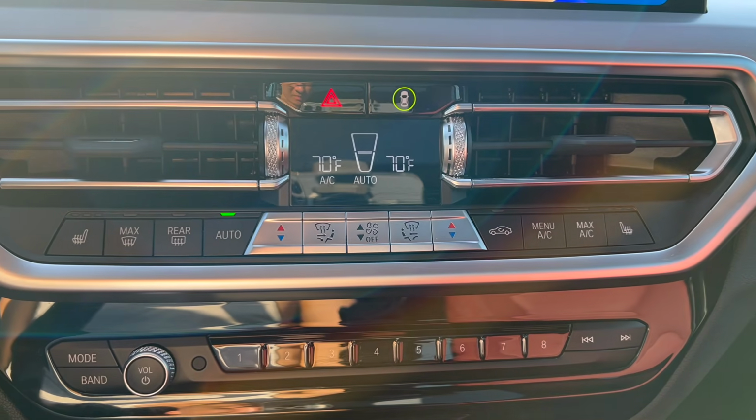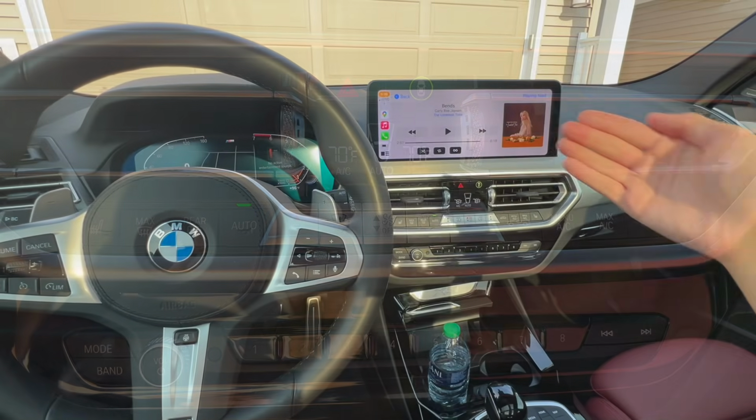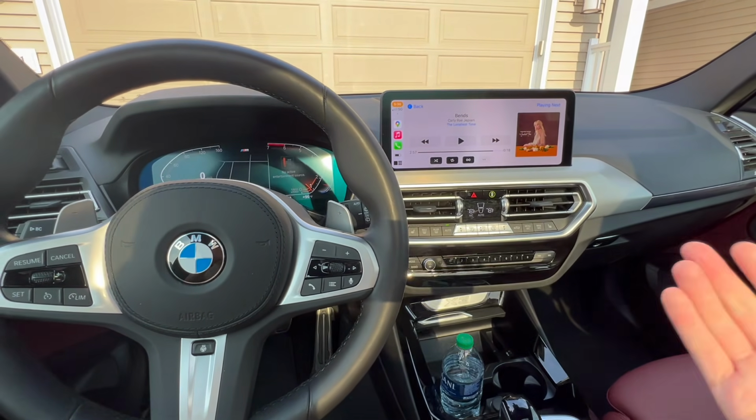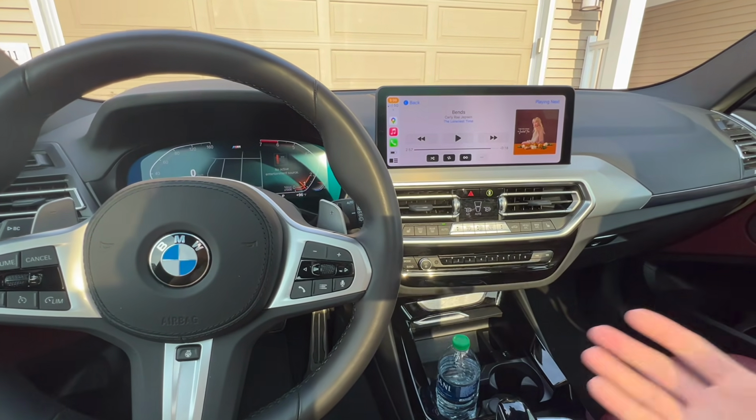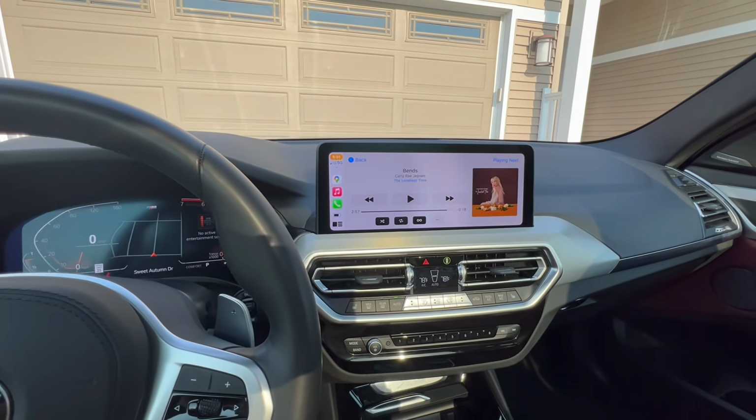like this. But I will say in probably the redesigned 2025 X3 that is coming out, I assume it's going to have that curved display as well, and probably run something like iDrive 9 maybe by then. This is still using iDrive 7, so this is their older system. So let's talk about this screen first.